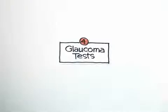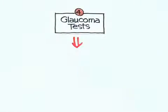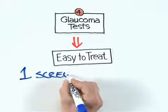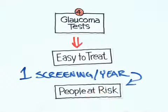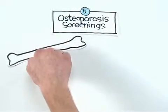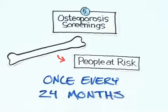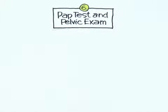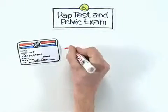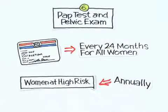Number 4. Glaucoma tests. Glaucoma can lead to blindness, but when you know you have it, it's easy to treat. Medicare covers screenings once a year for people at high risk. Number 5. Osteoporosis screening. This test, which checks for bone density, is covered for people at risk once every 24 months or more if medically necessary. Number 6. Pap test and pelvic exam. Medicare covers these tests every 24 months for all women with Medicare and annually for those at high risk.